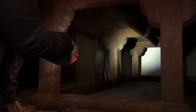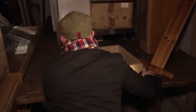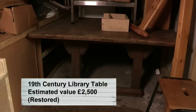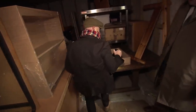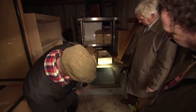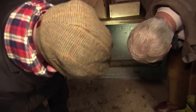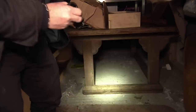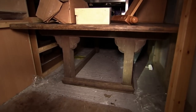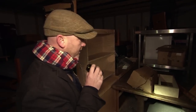This large oak table from the mid-19th century once sat in the library of the college. Its solid construction and original design give it a value of up to £2,500. It's a little low, isn't it? Should there be an extra section below the cross? I think looking at the middle stretcher there, see where it's chipped to the left-hand side where it's lighter? Yeah. It's almost as if they've cut it. But it's very nice. If they can get that out, I'd love to buy it.